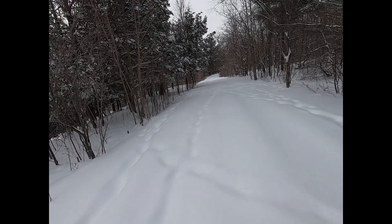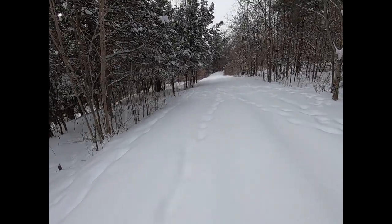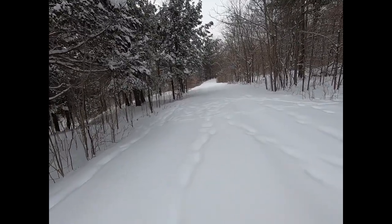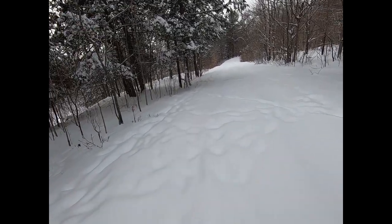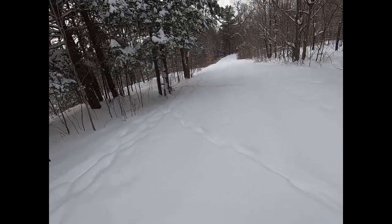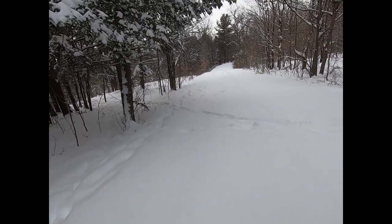So what I do when I come down here is I make a pass down the center, blow it to one side or the other. Doesn't really matter. And then go back up on either side, blow it off into the woods. And then make another pass coming down.